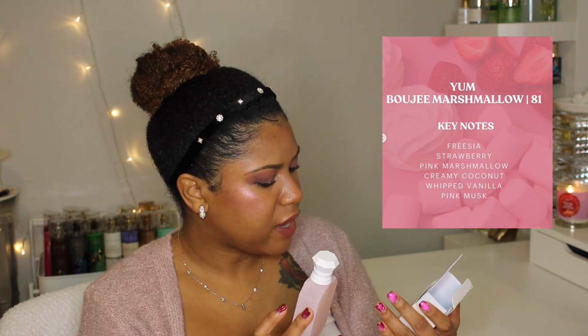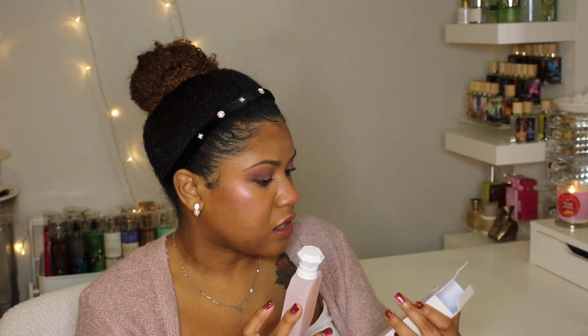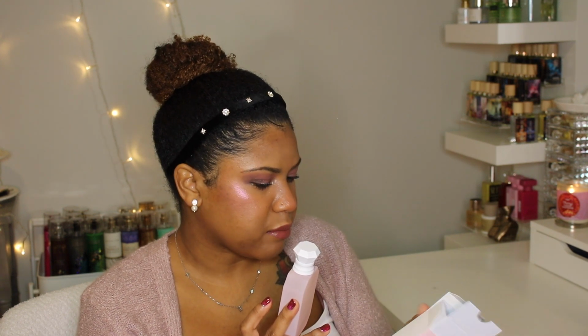Is that it? I don't know why I thought there were more notes than that. It says "layer with love, Mona Katan." I never noticed before that she wrote that on her packaging. Okay, so I'm going to spray it on my hand here. I'm very curious to see which one of my perfumes this is going to smell the most like. But let's just go ahead and spray it and see what we think.